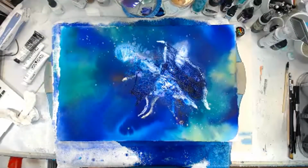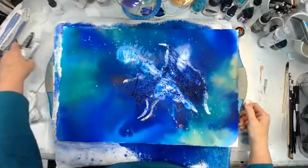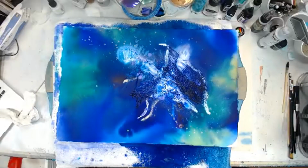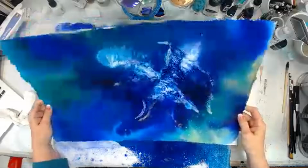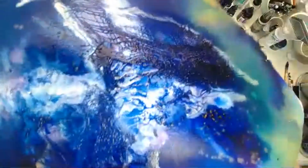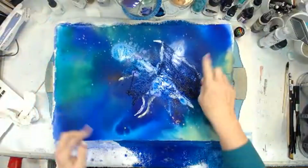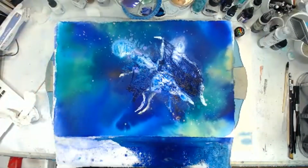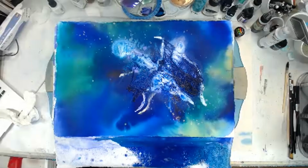Not liking this one much at all. But I think I need, hang on. What do I have that could help that? Look how dark that is, and it's still really wet in the middle. And these goldish areas, that's where I threw in the Lindy's. Oh, gold. Hang on. Gold. See what I got. What do I have? What is this?